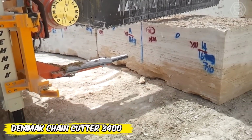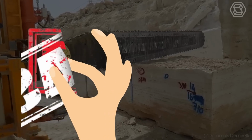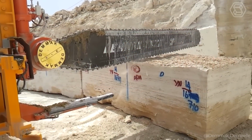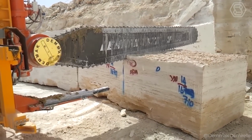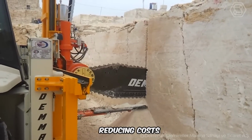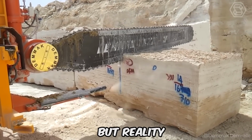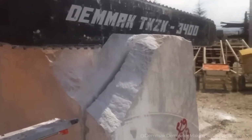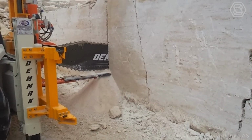Why waste days on something that could be done in hours? With the Denmark chain cutter, every task becomes easier. It's power and precision in every movement that can change the way you think about what's possible on the job site. Reducing costs, speeding up work, increasing safety. Not just promises, but reality. So rest assured, the Model 3400 chain cutter is what you need to get the job done efficiently.